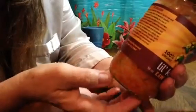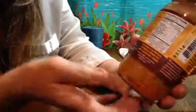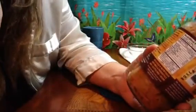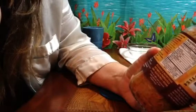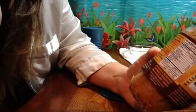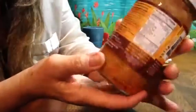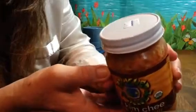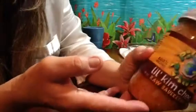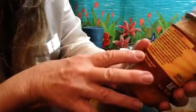So, I'm going to give this a try first and see how I like it, and then maybe try their real kimchi. But the ingredients of this is cabbage, carrots, garlic, ginger, Himalayan salt, cayenne, and paprika. And the reason it's healthy, this came from Lassen's. It's a local health food store for $7.39. And this is a company somewhere out of Oregon.